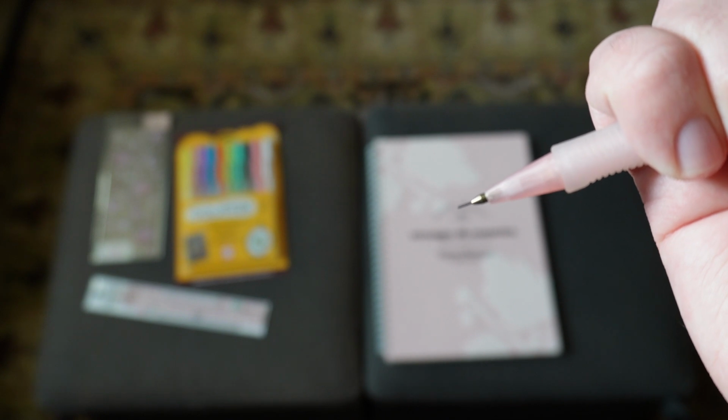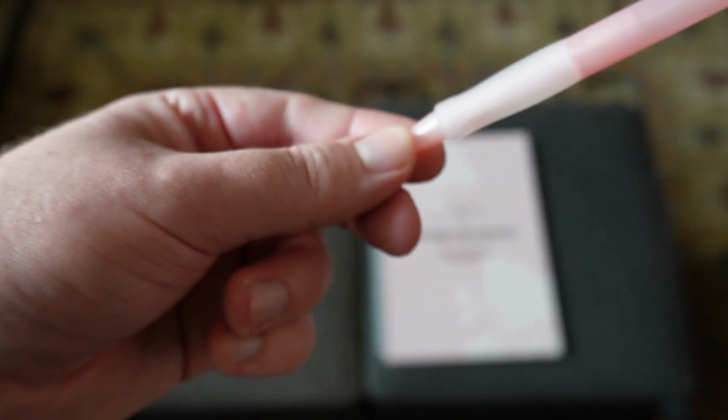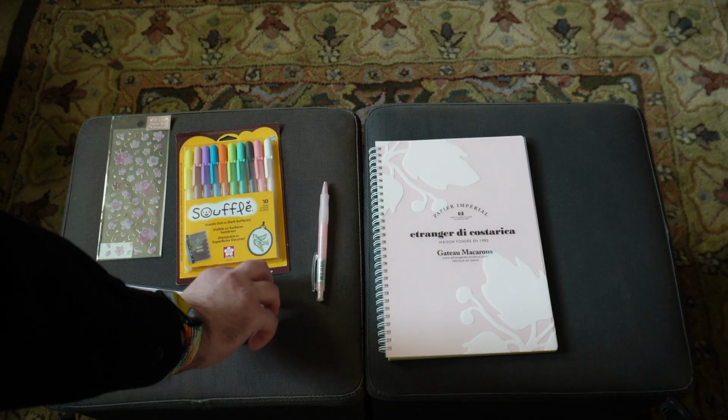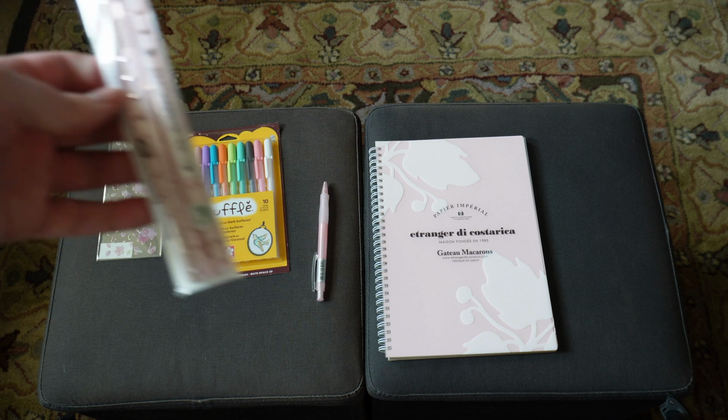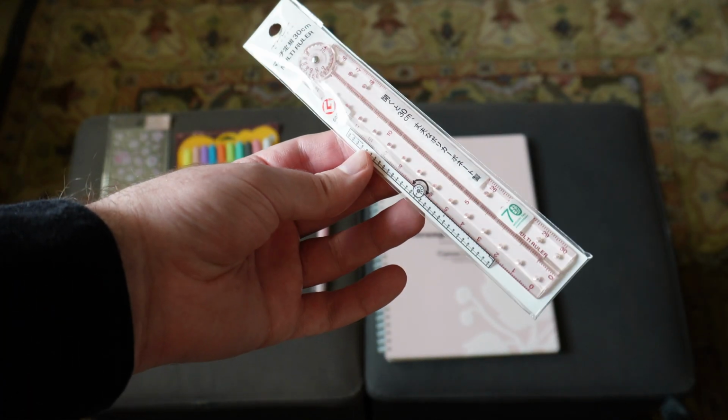Oh yeah, sure enough, that is definitely a pencil and not a pen. With a fully retractable nib. That's actually pretty neat. And then finally, from Midori, this is apparently a limited edition multi-ruler.